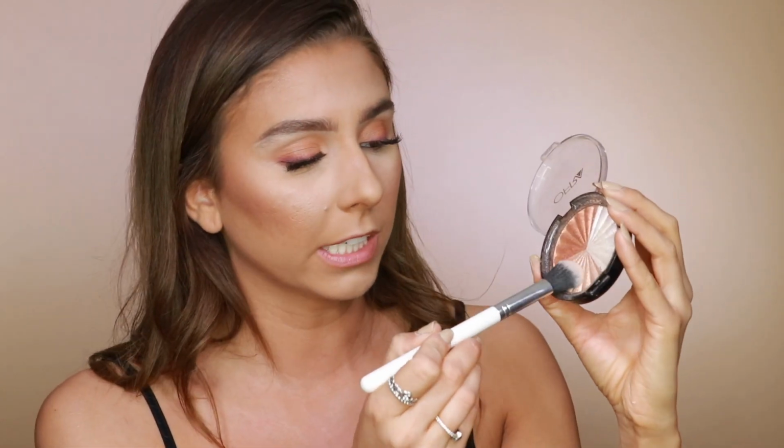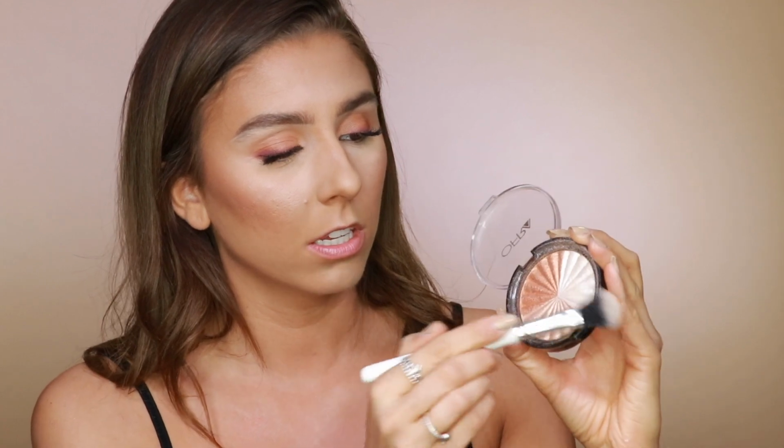For highlight, I'm going to take the Ofra and Nikkietutorials Everglow highlighter, and I'm just going to take this gold shade on my ColourPop small fluff brush. Just go right here.